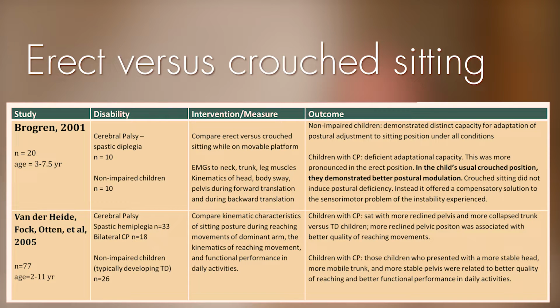I'm not promoting a kyphotic posture here. It's just a reminder that each child's postural solution is the outcome of a dynamic interplay of their intrinsic body function, their own past experience, and the environment task context. No adaptive seating involved here, so these are not in those reviews.